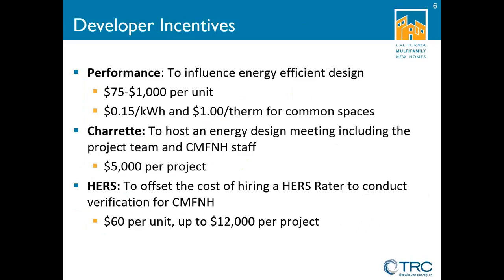Lastly, for developer incentives, we issue an incentive to offset the cost of hiring a rater who is responsible for conducting on-site verification to make sure that the final as-built conditions match what the original energy model represents. That is a per unit incentive up to $12,000 per project.